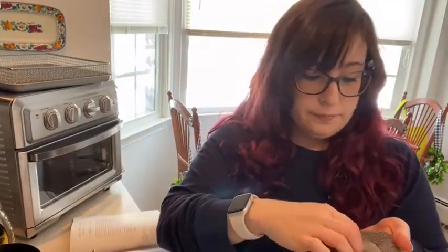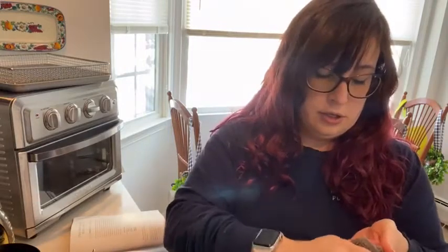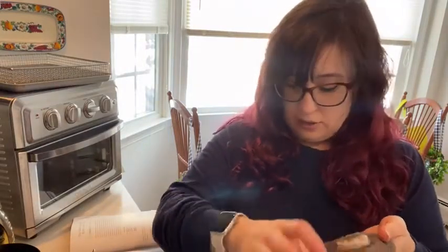And these have literally been sitting in a pool of salt water, so I'm just gonna make sure that they are not excessively wet. Just giving them a little pat. Two more.